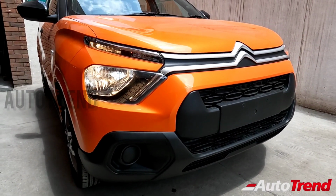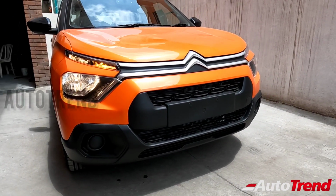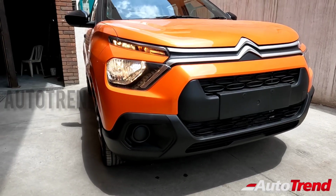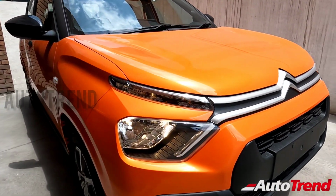The overall front fascia is similar to the Feel variant, however, this car does not offer front fog lamps along with silver finish skid plates. But still, this orange and black color combination appears very sporty and nice to look at.